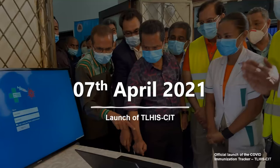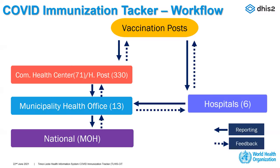COVID-19 vaccination was launched in Timor-Leste on 7th April 2021 on the World Health Day, together with immunization tracker. DHIS2 immunization tracker was officially launched by His Excellency the Prime Minister of Timor-Leste and the President of the Parliament of Timor-Leste on 7th April. This is the overall workflow of the immunization tracker. All vaccinations are happening at the vaccination posts.